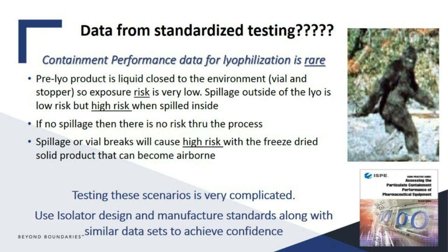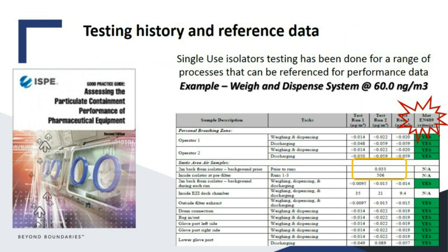So we use the ISPE SMEPAC protocol that's typically applied to containment studies. We look for other data sets that will give us that high level of confidence. And at the end of the day, that's what the SMEPAC test is trying to do, to give us a high level of confidence that the containment system is going to perform as needed. So one of the things we would reference is using a single-use isolator. In this case, this is a data set from a weigh-and-dispense system.